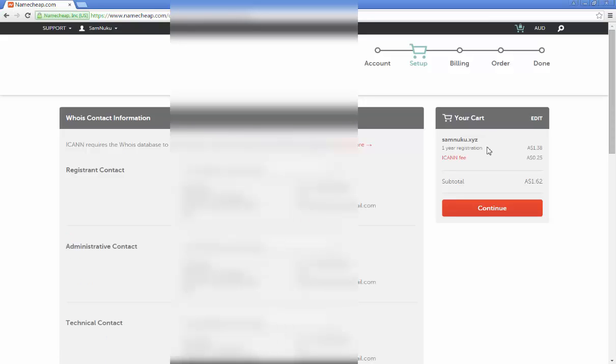So this is your free Whois protection that I was talking about in the blog post. What this does is, you guys can see the details here. Well, it's blurred out, but my details are actually here. Now, if Whois protection wasn't included, you'd have to purchase it separately in order to make this information private. Otherwise, anyone would be able to dig up your information. You do end up getting quite a bit of spam as a result. I've made this mistake in the past, so I won't do it again. So go ahead and click continue.